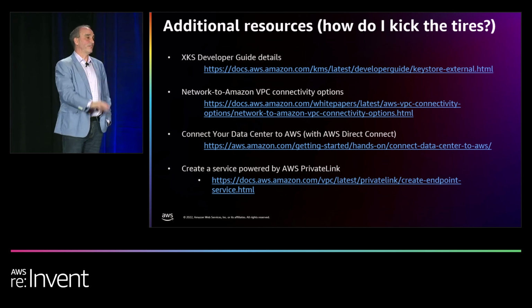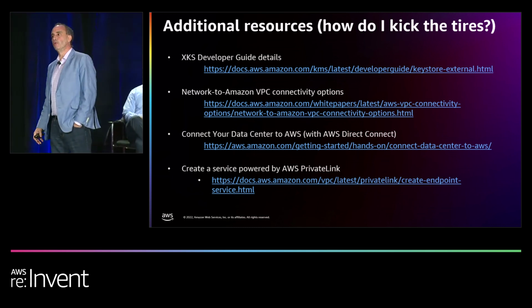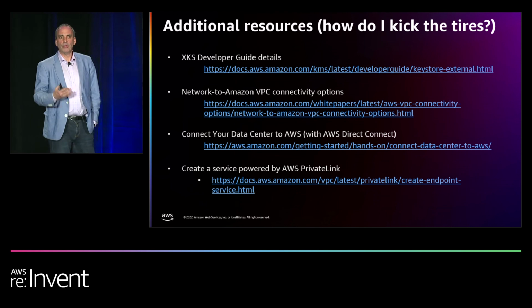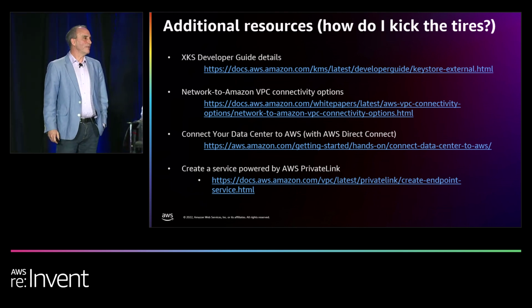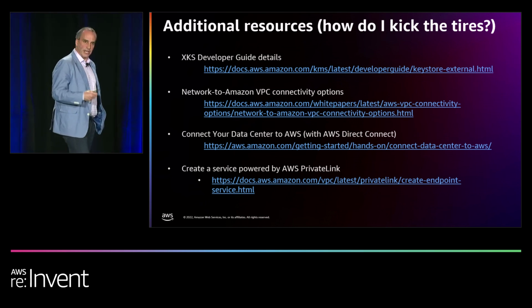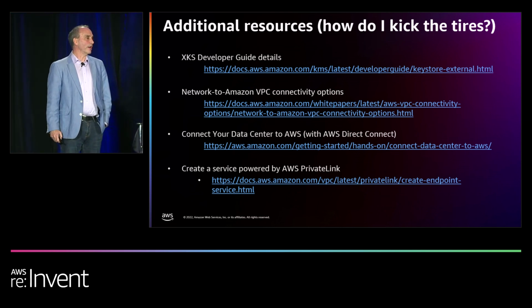And not on this slide, but probably obvious, you'll need to contact an external key store vendor or a partner. Atos and T-Systems are there working to help you if you don't want to take that on yourself. And the number of key manager vendors I've already been talking about, Thales, Entrust, HashiCorp, and Fortanix, are ready to help guide you in terms of how to build XKS into their products.